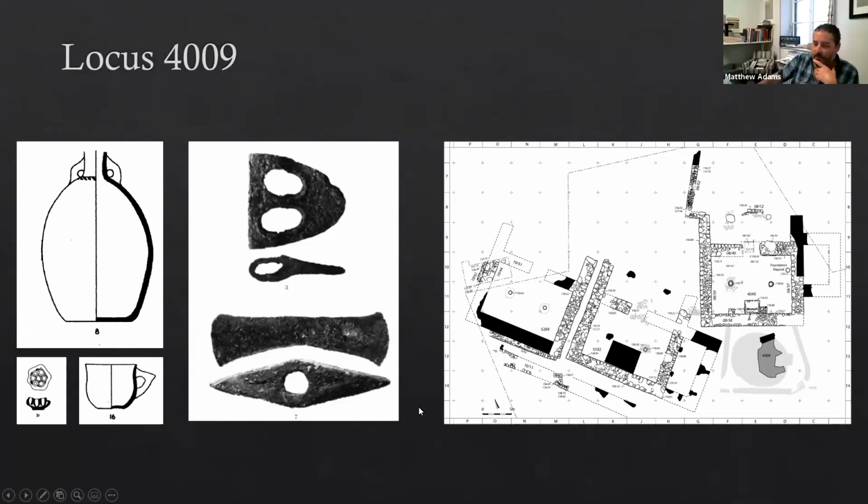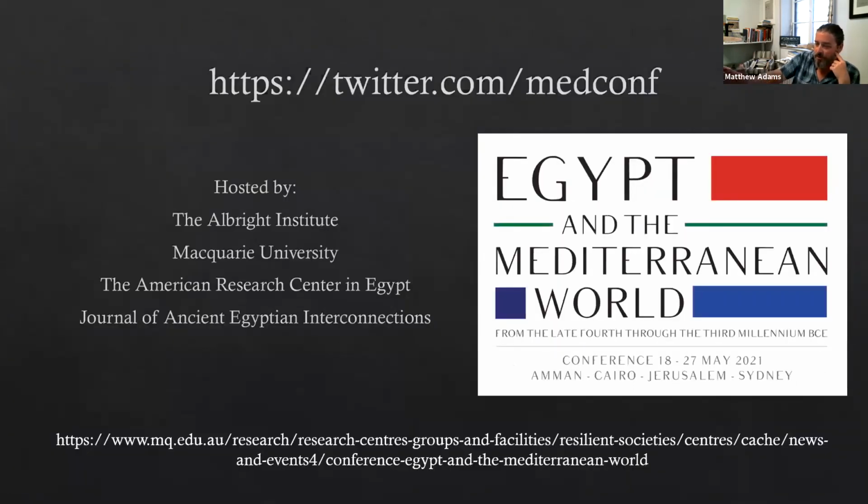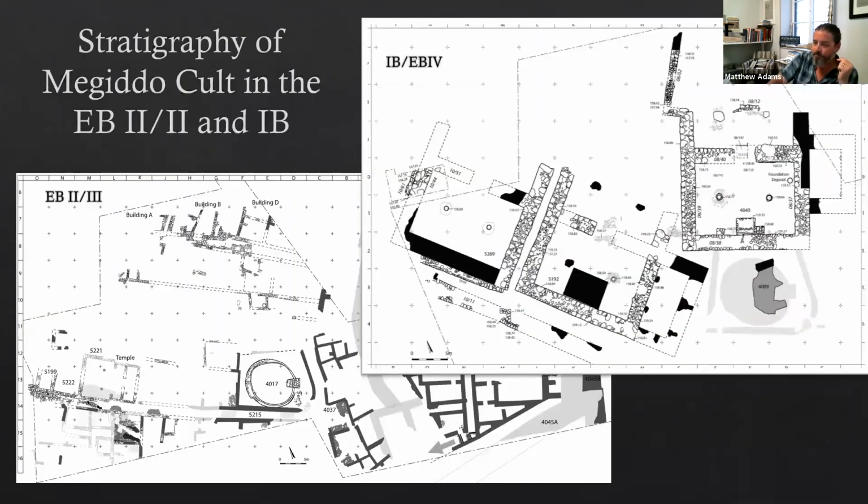And this foreign imported axe, which could be as early as early Minoan III, although there is possibly an Anatolian connection here slightly later. With that, I just want to mention an upcoming conference that the Albright and others are hosting, in which I'll be talking about this particular intermediate Bronze Age material in more detail. You can check it out.